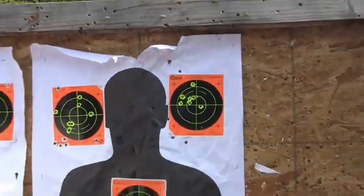For a gun that costs less than $250, you can't beat this thing. I mean, the only malfunction I had was because of the ammunition, I know it. But anything else, smooth, accurate, right out of the box. Great gun.